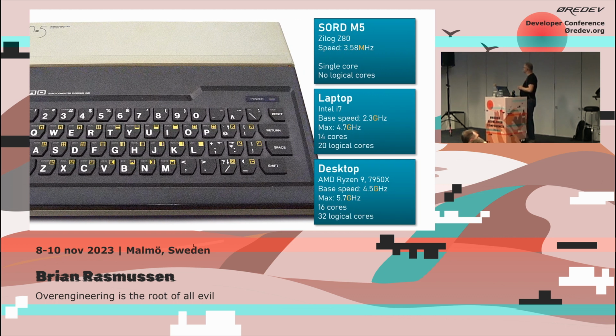It had a Z80 processor running at 3.58 megahertz. It had no multi-level caches. It had no pipelining, no fancy instruction reordering. The idea of multiple cores was science fiction at the time. This laptop, which isn't an especially fancy laptop, has an Intel i7, and these days, even clock speed is something that's advanced. So it doesn't just have a clock speed, it has a range, and this one will go from 2.3 gigahertz to 4.7 gigahertz.